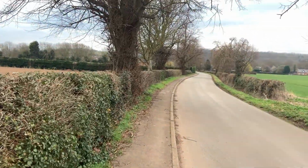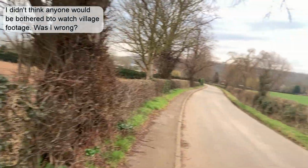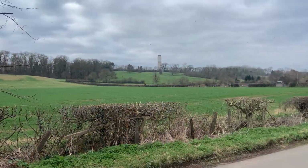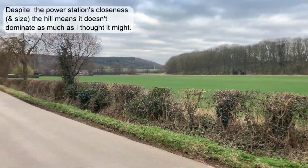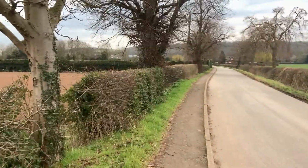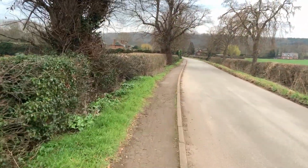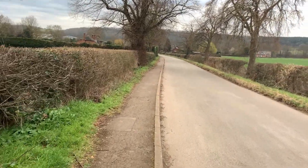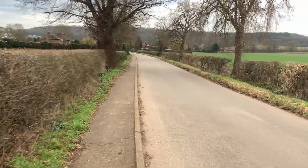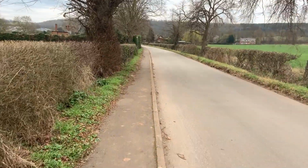Just heading out of Thrumpton now. Some fields, and of course over there, Ratcliffe on Soar power station. It is surprisingly quiet round here. Also, a lot stiller than it was last week. So, a lot less wind noise. Although, there is a busy road there, but thankfully we get to duck under it.